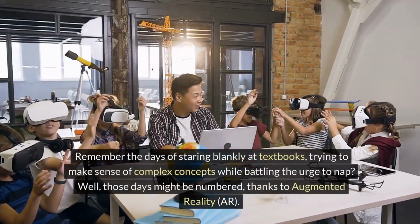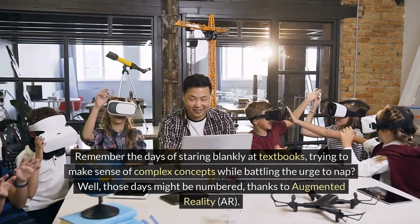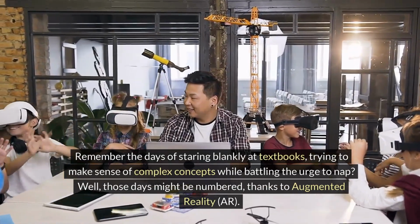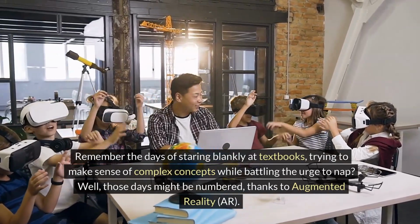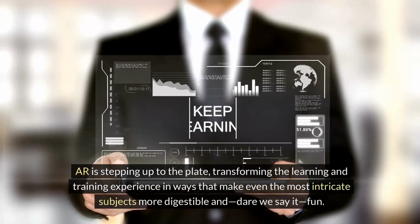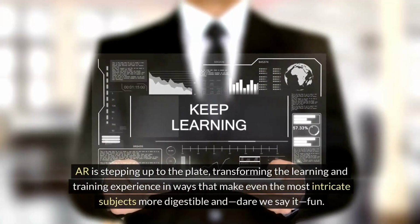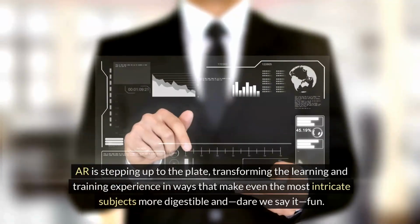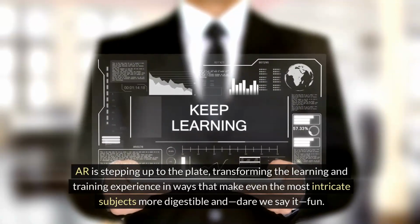Remember the days of staring blankly at textbooks, trying to make sense of complex concepts while battling the urge to nap? Well, those days might be numbered, thanks to augmented reality. AR is stepping up to the plate, transforming the learning and training experience in ways that make even the most intricate subjects more digestible and, dare we say it, fun.